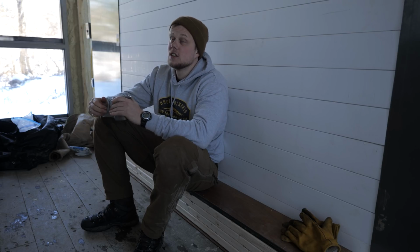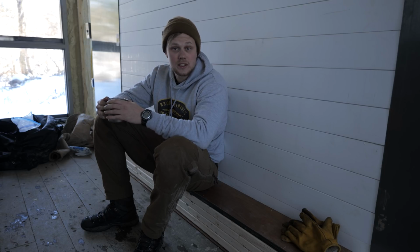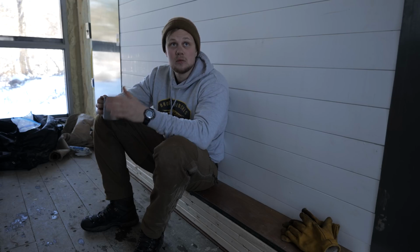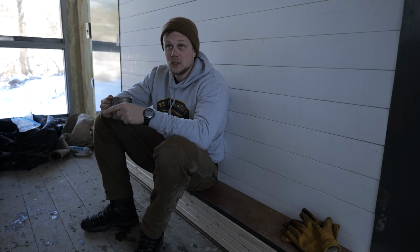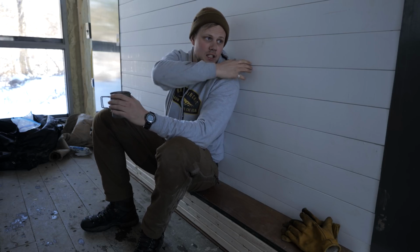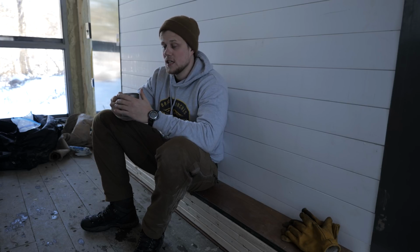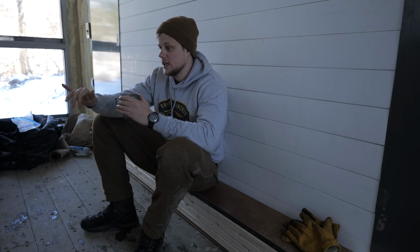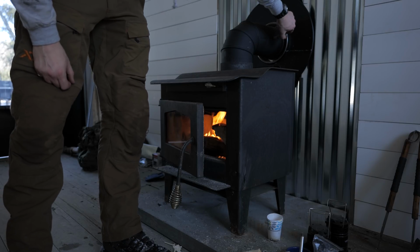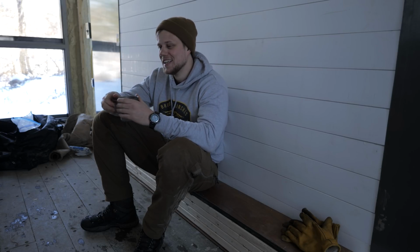It looks different from probably the last time any of you guys saw it. Last time, it was just bare, completely. There was the wood stove in here, but that was it. Now it's got windows and doors and shiplap and a bit of insulation behind it, so it is nice and warm in here. It does get pretty good with the wood stove now, and the wood stove has a dampener on it. But it helps to keep the heat in, so it's nice.